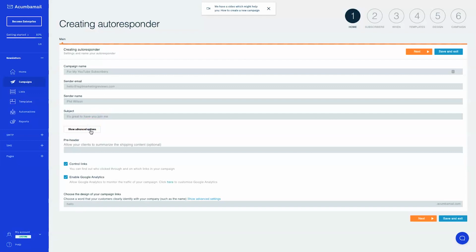There are also some advanced options if you want. Things like a pre-header. If you've ever opened your mail app and seen like two lines of text, this is basically a place where you can customize those two lines. You've also got control links and enable Google Analytics. They come already checked. You can also play around with the subdomain if you wish. I'm just going to leave it as is for now. So I'm going to go ahead and click on next.